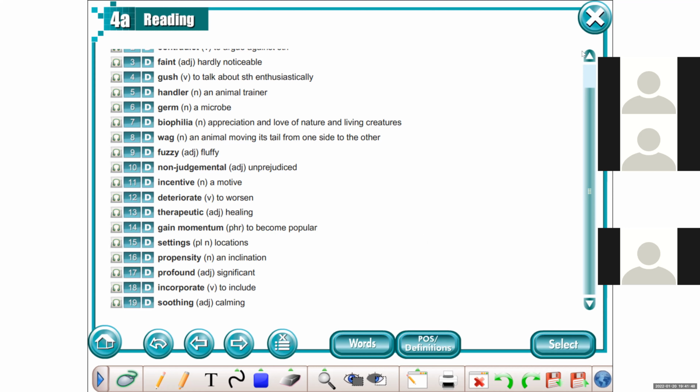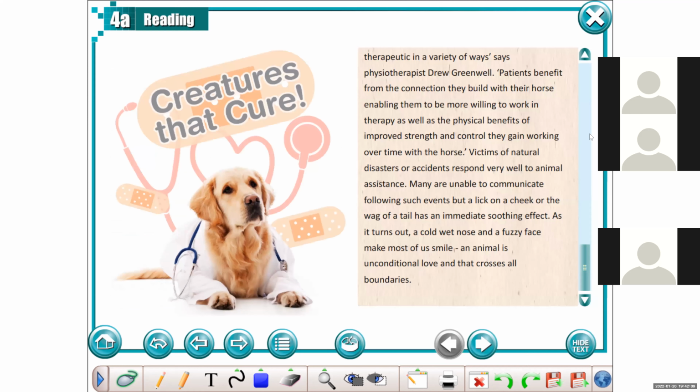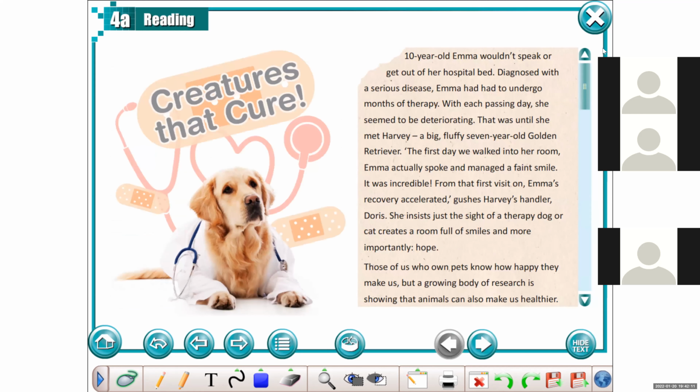What is going to be the best way to work with the text? Let's try reading aloud. Do you want to read together or each on your own? Good, we'll read it together. So, Bogdan, could you start reading the first paragraph?